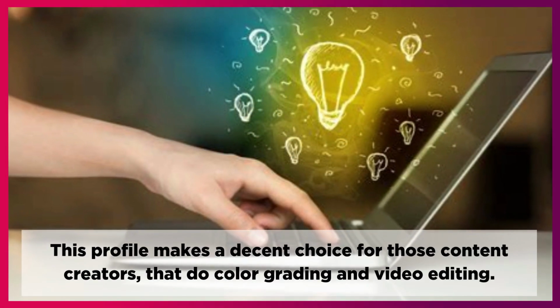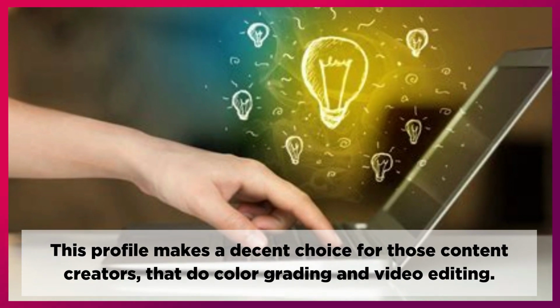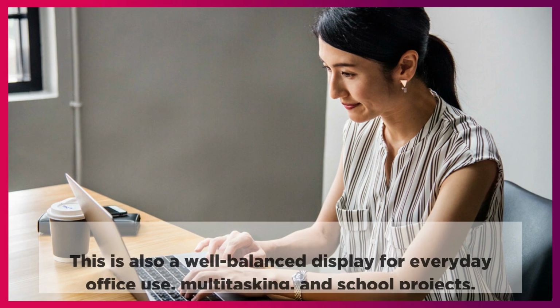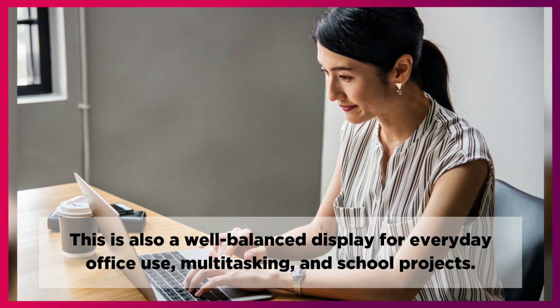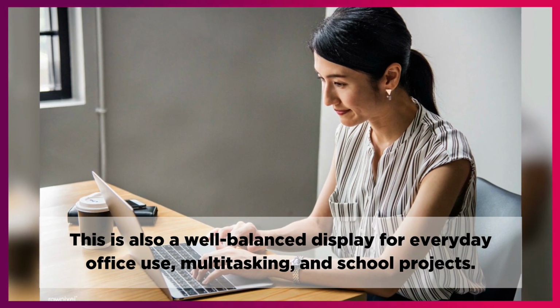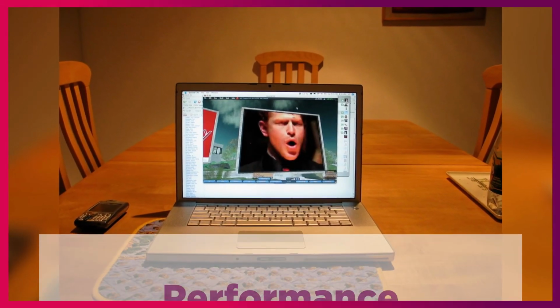This profile makes a decent choice for those content creators that do color grading and video editing. This is also a well-balanced display for everyday office use, multitasking, and school projects. Performance.